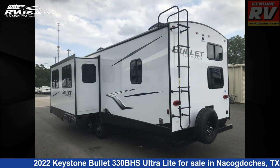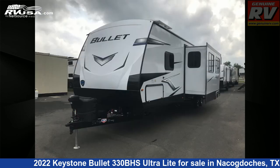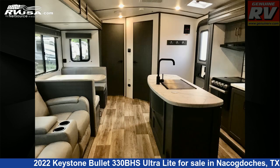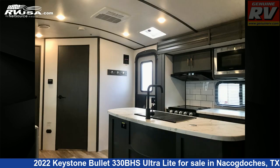burner, LP detector, slideout, spare tire kit, self-contained, water heater, TV antenna, smoke detector, external shower, oven, and 43 gallons fresh water capacity. The floor plan layout of this travel trailer features bath and a half, bunk beds, bunkhouse, front bedroom, outdoor kitchen, 2 entry, exit doors.